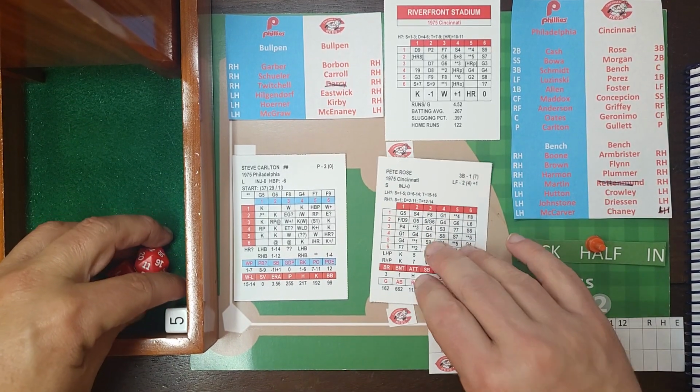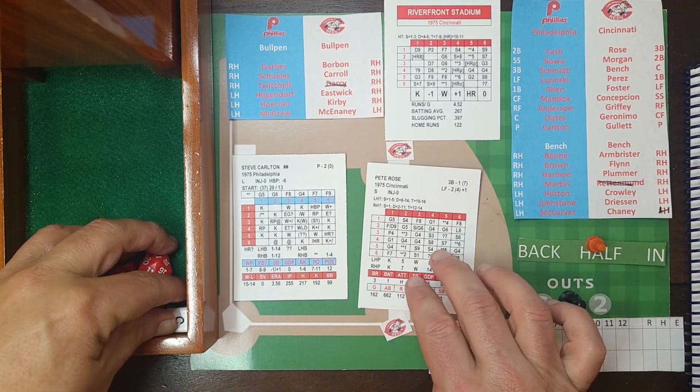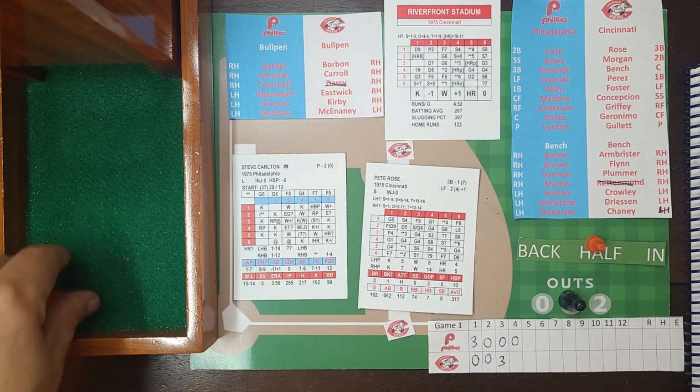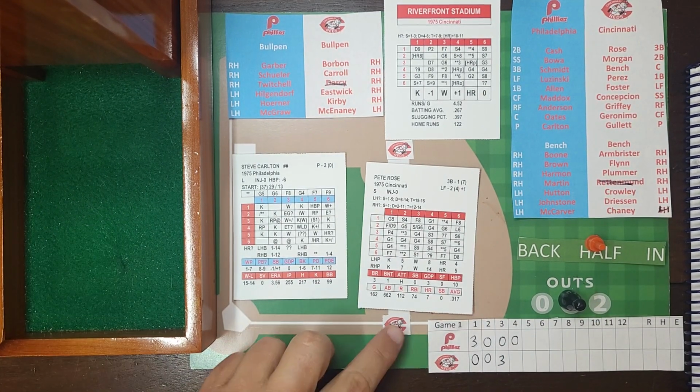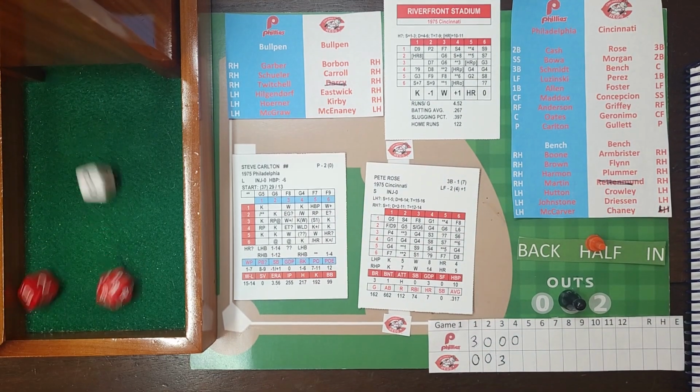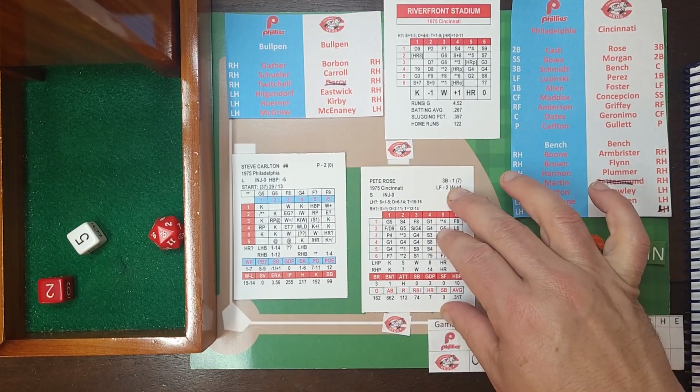And here comes Charlie Hustle, Pete Rose. Runners at first and second. 1 out. Tie game at 3 here in the bottom of the 4th. Carlton 3-3, and switch hitter, it's a blank. Go to Rose. 2-5. That's a star 1.